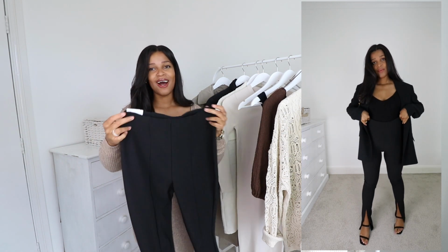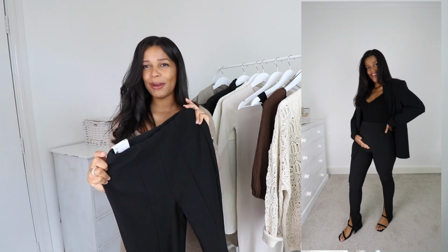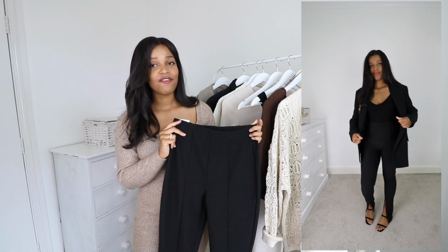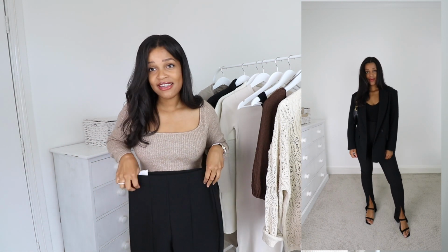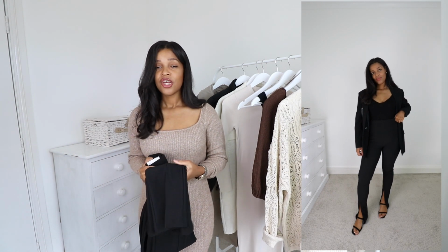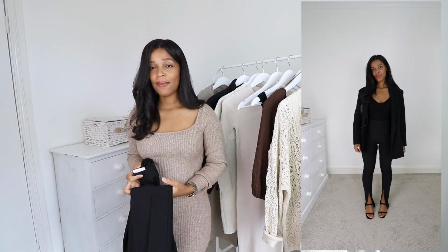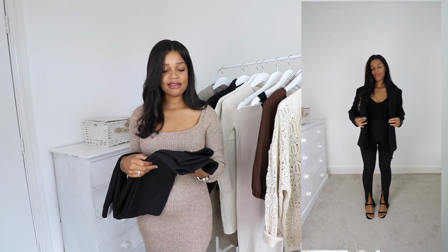But this time, obviously, comfort is kind of at the forefront of my mind. So I've gone for a medium, hoping that I'll be able to get quite a bit of wear out of them still, as they do fit quite nicely over my bump. They are obviously a little bit long for me. I'm only 5'4", so I was kind of expecting that. So I definitely would have to get them taken up. That's something to be mindful of if you are the same height as me.